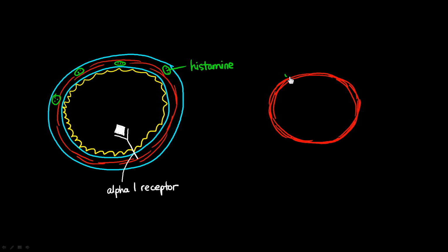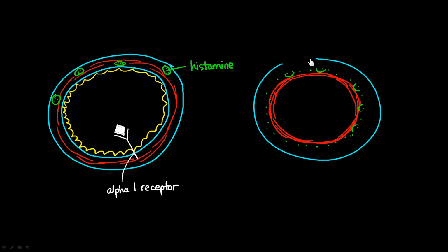Another thing that's going to happen in response to a trigger binding to those receptors is that the histamine in the histamine-containing cells is going to spill out into the wall of the bronchiole. And the result of that is going to be edema or swelling of the bronchiolar wall. So you can see that this wall is quite a bit thicker than the original wall.